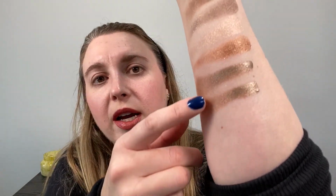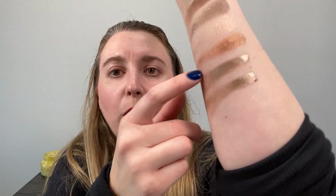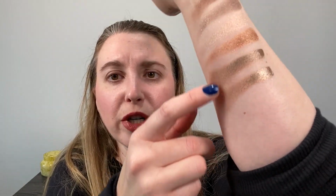Similar in formula, you have the Charlotte Tilbury Eyes to Mesmerize. This is the shade Oyster Pearl, and I don't remember what it was called prior to that, but this is also going to have a kind of similar formula. And again, you can blend this one out as well. I do feel like you get a little bit more depth from the Tom Ford than from the Charlotte Tilbury, but it's pretty similar. So I think both of these work well for one and done shades.